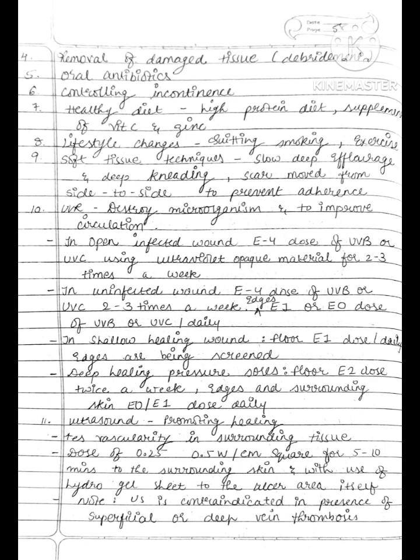Lifestyle changes: quitting smoking, exercise. Soft tissue techniques: slow deep effleurage and deep needling. Scar moved from side to side to prevent adhesion. UVR is used to destroy microorganisms and to improve circulation.